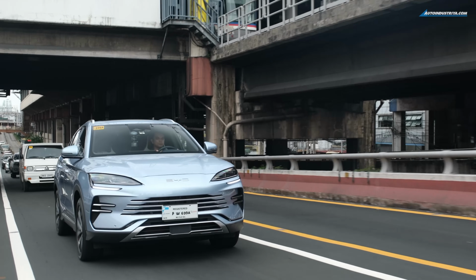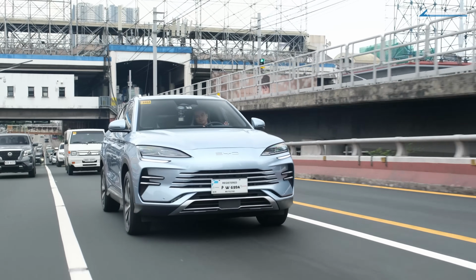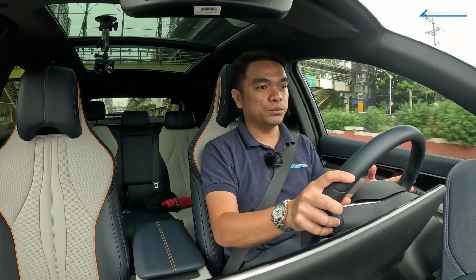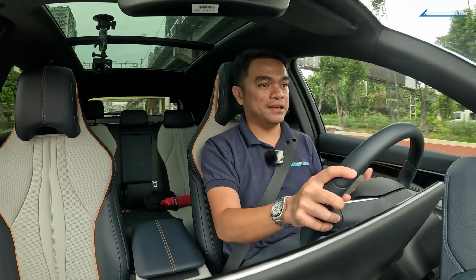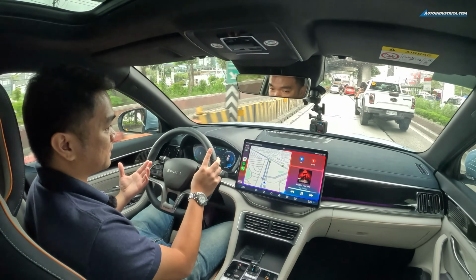It's a very quiet cabin when you're driving around, especially when you're in EV mode, when you have a full charge of battery. It's really pleasant. It's really relaxing to drive around with a car like this, especially on a long drive where you could utilize its range. So that's where the BYD Sealion 6 excels.